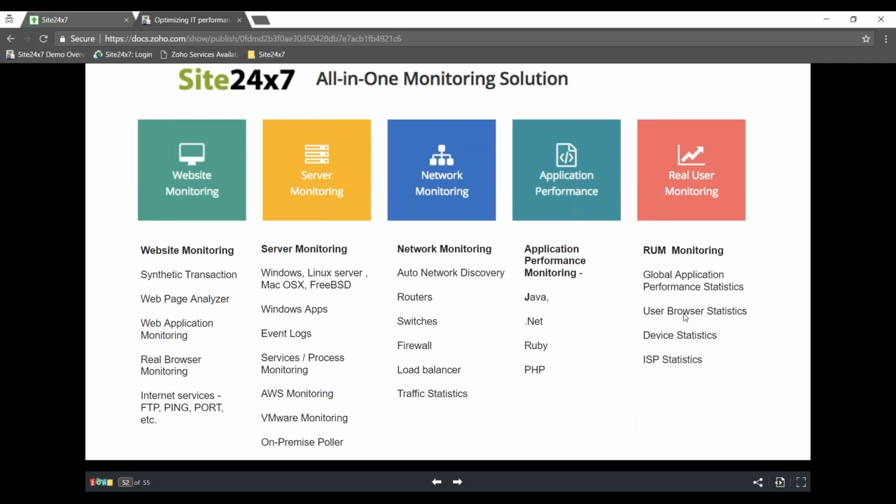So this is our feature set. We are not limited only to website or server monitoring. We are an all-in-one monitoring solution with which you can address most of the concerns you have within your IT. You can stop the blame game because you have the performance metrics of your entire infrastructure in one single console, where when a website goes down, you can check what the performance of your server was at that time.